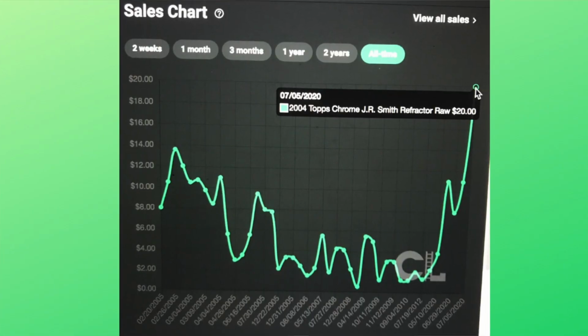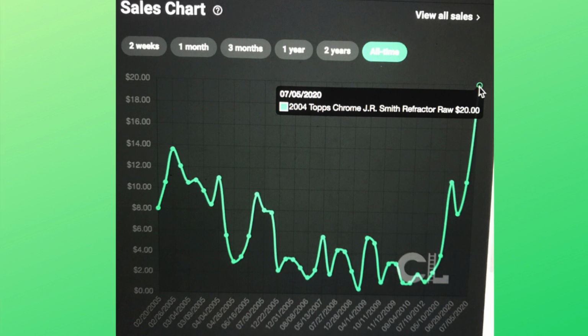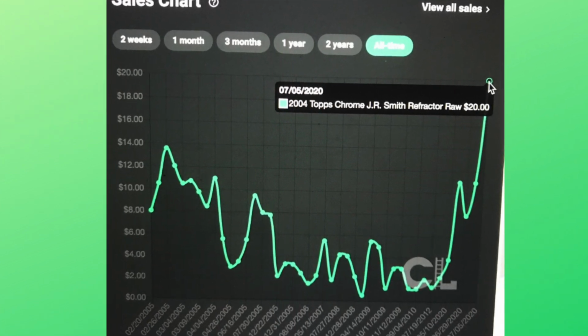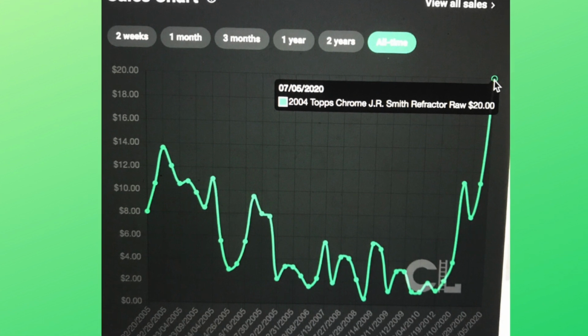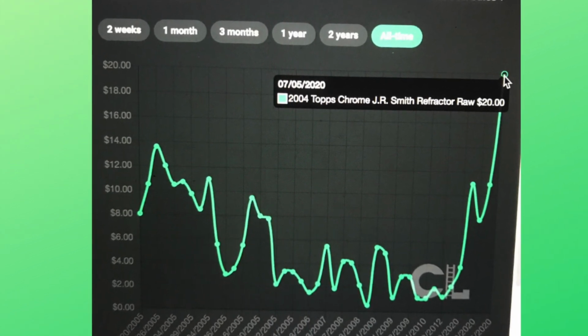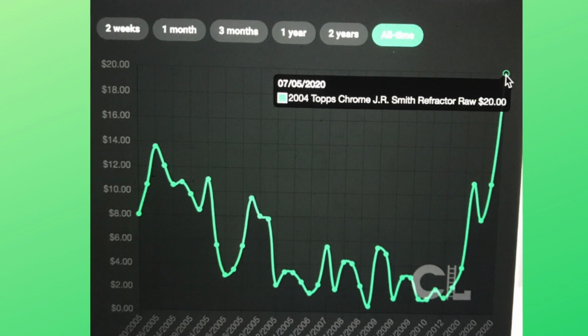This card was a $2 to $4 card in May, and when J.R. Smith signed with the Lakers, it is now selling at about $20. There aren't a lot of sales of this card, but it still shows you the acceleration of him signing with the Lakers and the potential of winning a championship. So J.R. Smith is back in the fold. Anyway, that is the first card on the list.